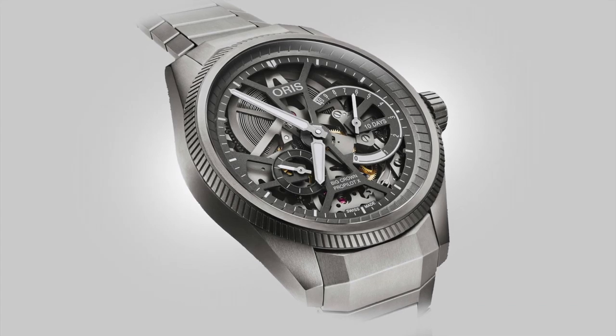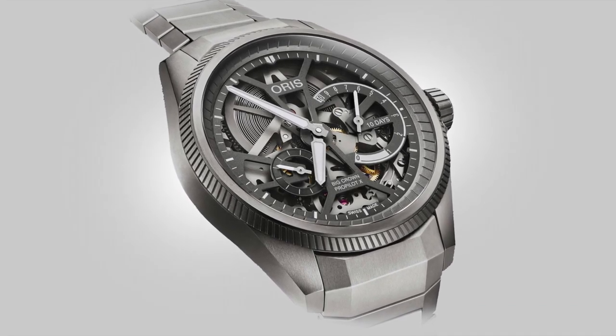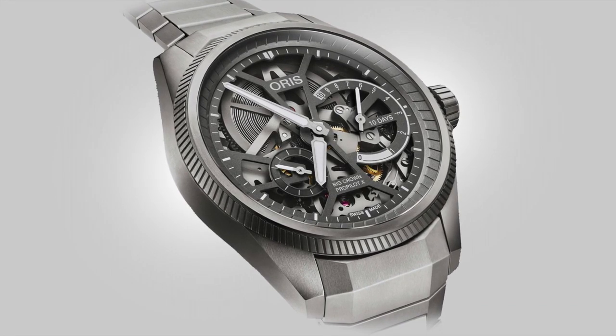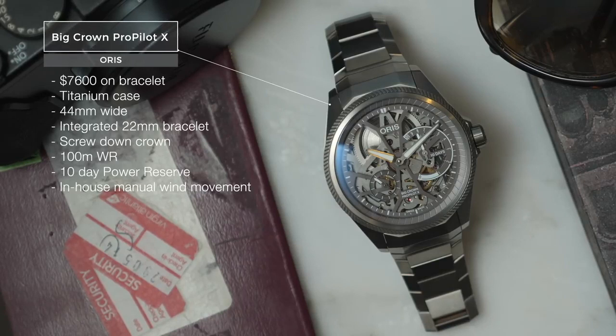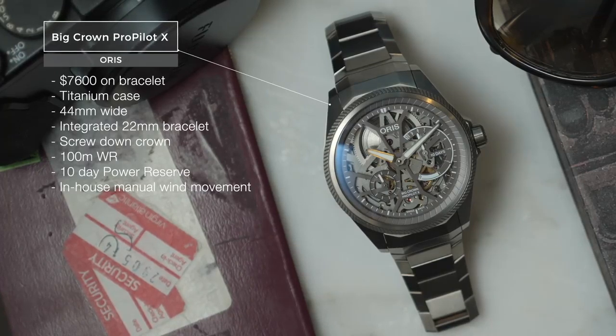It is 44mm in size, made from titanium with a fully skeletonized movement and a 10-day power reserve. And with that open skeleton dial and full titanium case, it's something a little different from the brand. But regardless of that, I'm going to tell you what I think of the watch. Not that that really matters all that much. More importantly, I'm going to tell you the facts around the watch so you can make your own mind up about what you think of it.